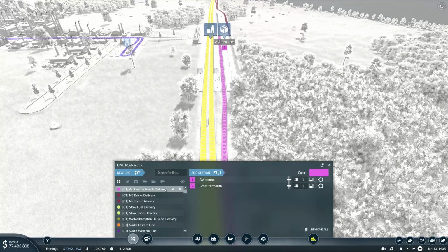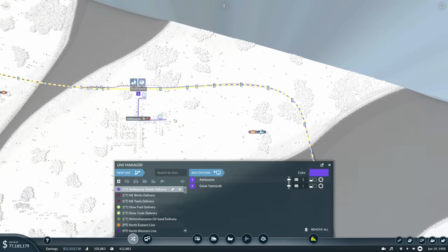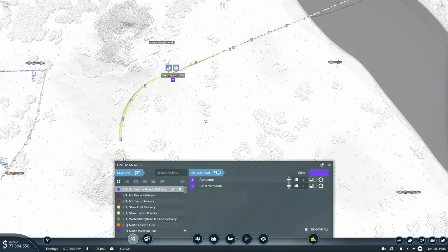And then we head up to CT. We change it to the right color, which I think is that one. It's, no, it's a little bit lighter. I think it's that one. Yeah, so that's about right. Okay, so that's how goods are going to get to Ashbourne. Then how do goods get to Great Yarmouth?